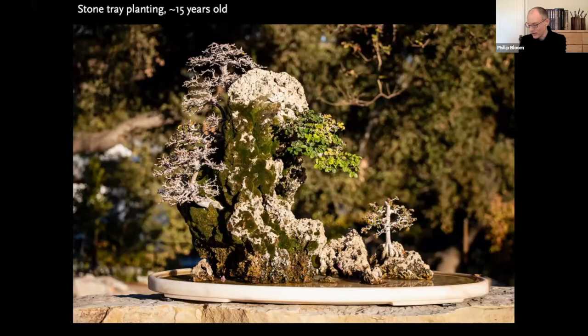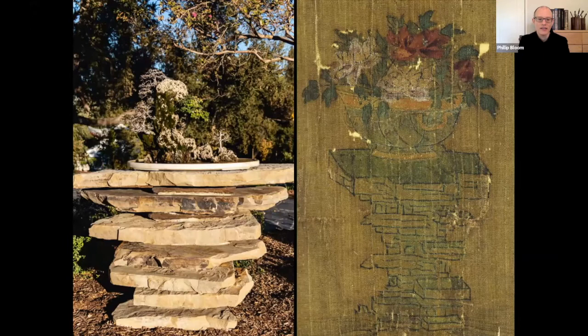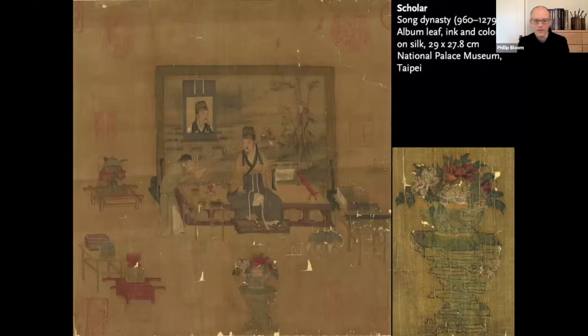The tree itself is displayed on a stone stand that was made by an artist named Yoshikawa Wright, who's a stonemason here in Los Angeles. And he based the stand on a pre-modern Chinese painting. It's actually a depiction of a kind of outdoor scholar's studio from probably the 12th century.